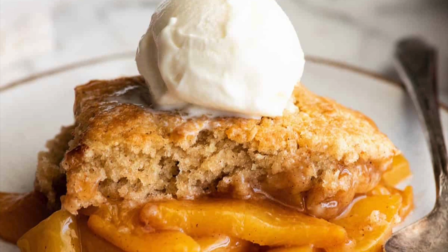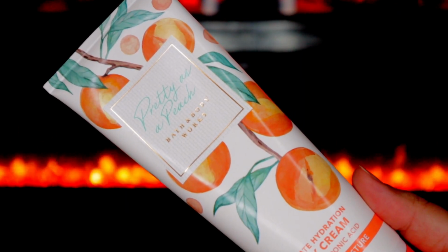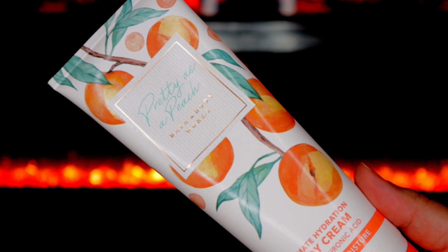So if you want a little bit more of a peach cobbler, again, it's not exact, but if you want something more peachy, I've mentioned this combo before. We have Pretty as a Peach by Bath & Body Works, and then layered it with this one because the peach note doesn't stick around on my skin. This helps the peach note stick around a little bit longer and smell more like a juicy peach. This one has Blushing Peach, Jasmine Petals, White Nectarine, Apple Blossom, and Sheer Freesia. So again, if you want to smell like a peach dessert, try these two.